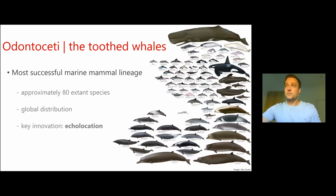Moving on to toothed whales then. So, baleen whales occupy one end of the spectrum in terms of what sounds they can hear, the low frequency end, whereas Odontocetes are very much specialized for the other end of the spectrum, and that's for high frequency ultrasonic sounds.